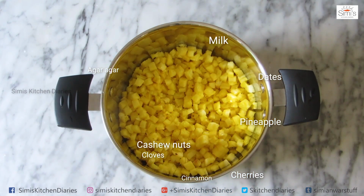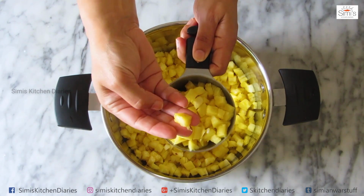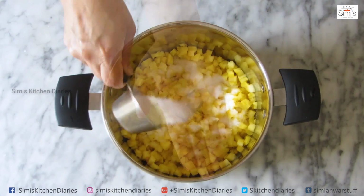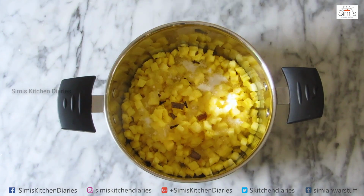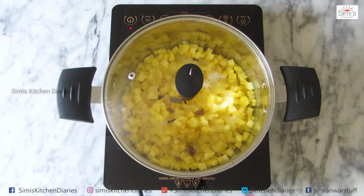As you see here, I have taken 2 pineapples finely cubed with its juice in a heavy bottomed pan. Now to this I'm going to add 1/4 cup sugar, 3 pieces cinnamon around 2 inches long and 5 cloves. I'll add all these together, stick the lid on and cook it in the pineapple juice itself. The pineapple has to get tender but not mushy.